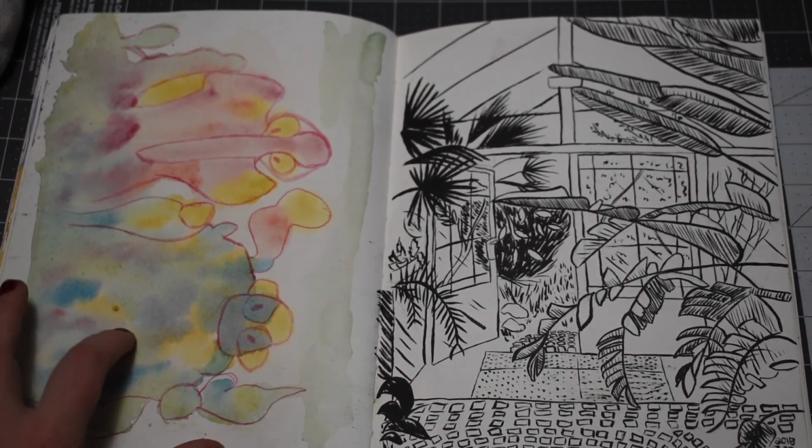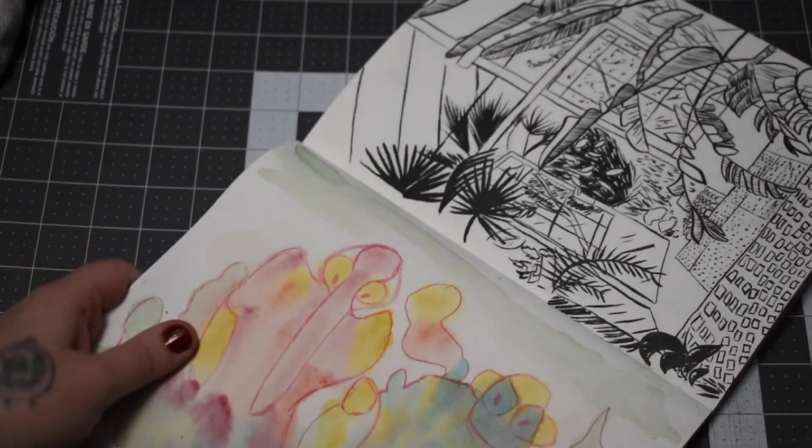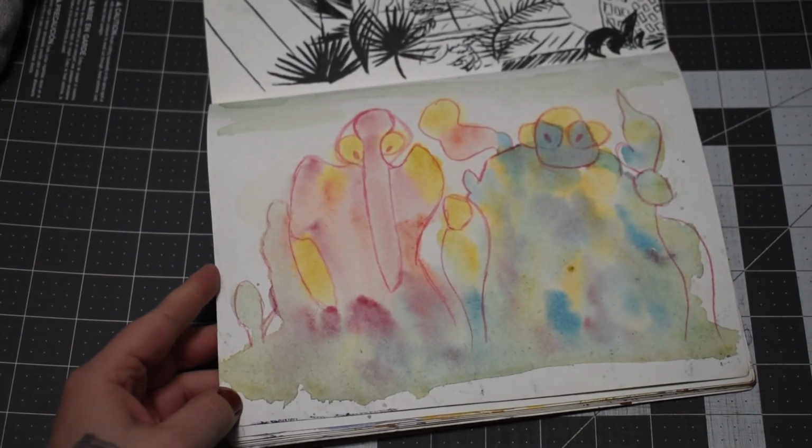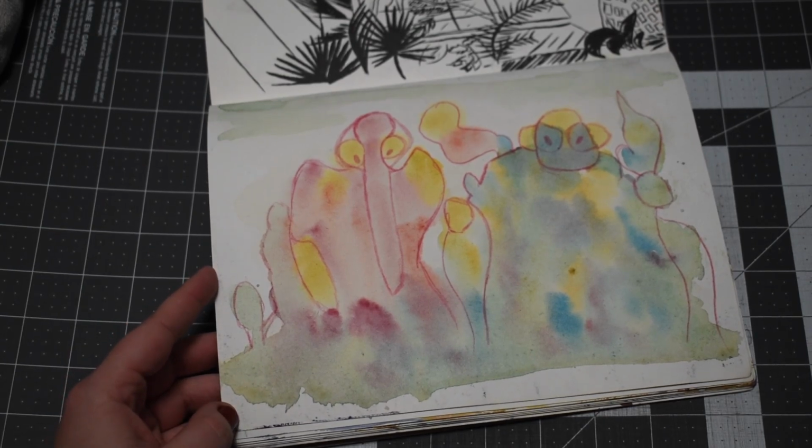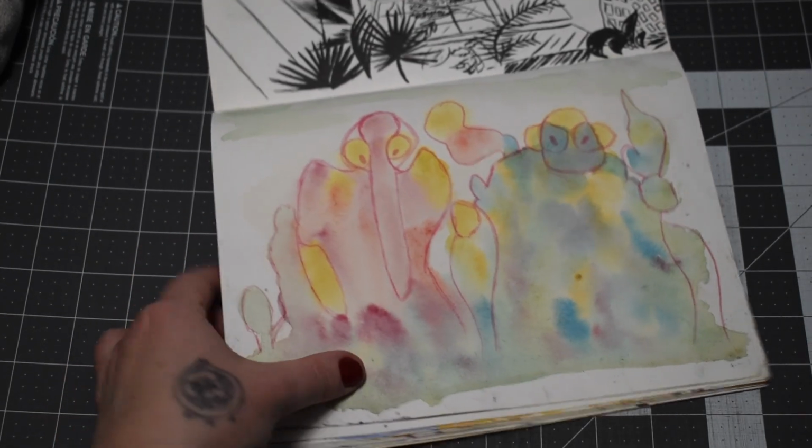This was me trying the, like, blob and then draw thing. I kind of like it.